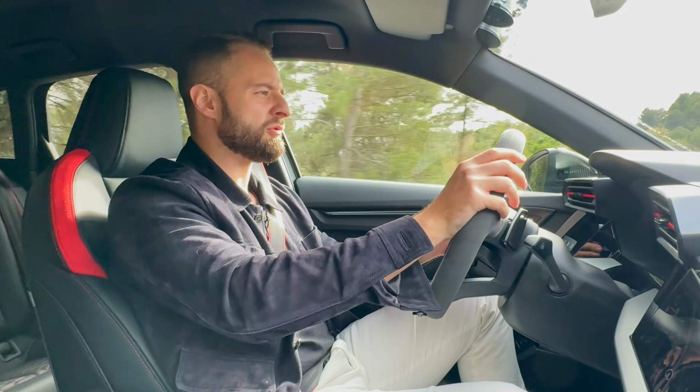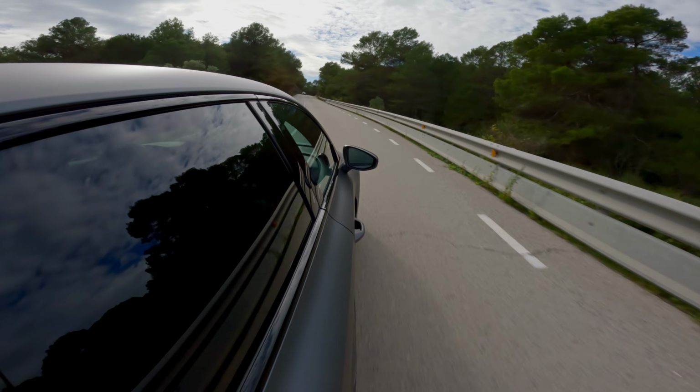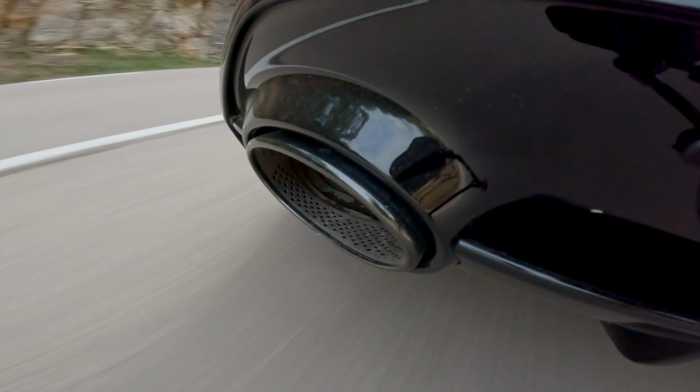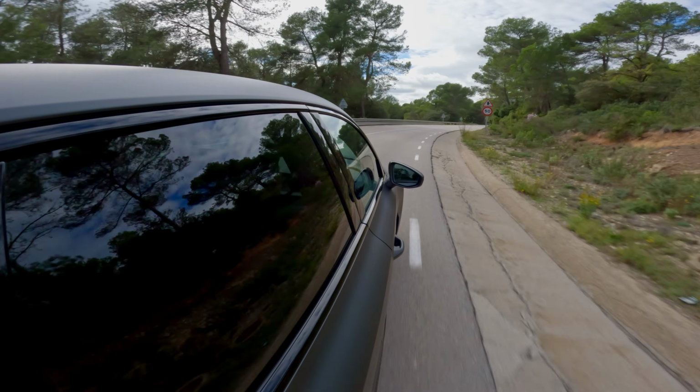Shifts, absolutely brilliant. I'm telling you, this is literally the best hatchback I've ever driven in my life. It is so fast. It is so beautiful to drive. You can hear the turbo noises, the whistle. It's just a brilliant car to experience.